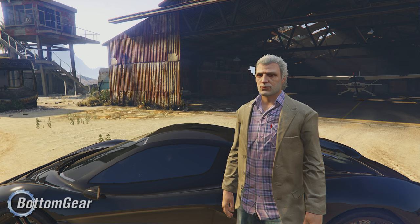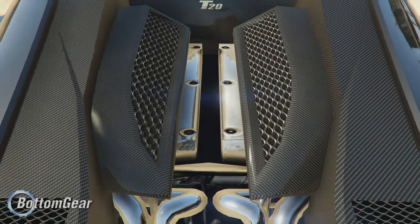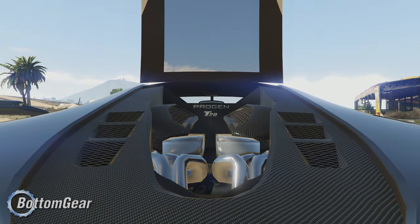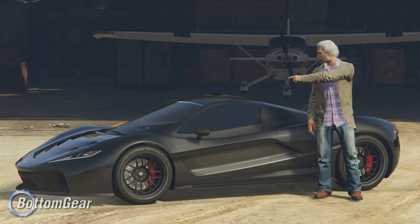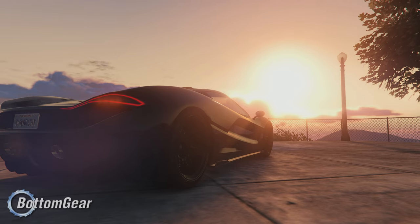But who needs family when you have a 3.8-litre engine and 903 brake horsepower? Couple that with a sleek black finish and a retractable spoiler, and you have yourselves one of the greatest automobiles ever made.